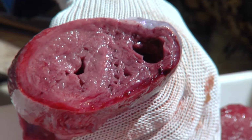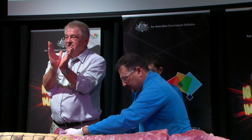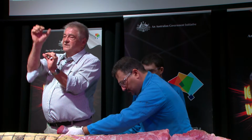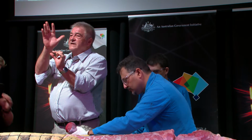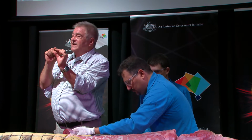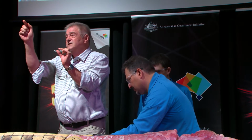The vessel that takes the oxygenated blood out to the body in most animals, that's it. In crocodiles, there is another vessel that actually opens from the other side of the heart. It's a smaller vessel, but it goes out to the other parts of the body. So it's actually taking deoxygenated blood back to the body instead of sending it to the lungs.